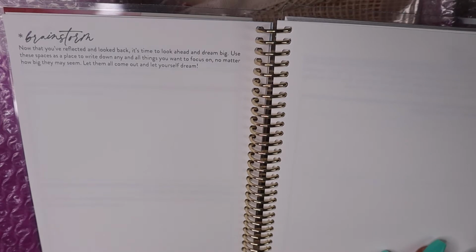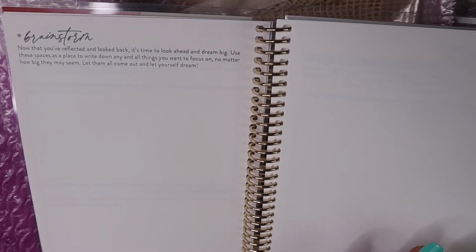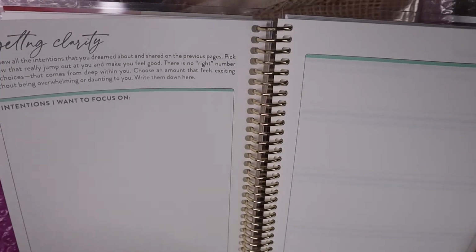Oh, yeah, this is wonderful. Oh, this is great. Yeah, well, my other journal ends, I think, in June. I forget when the other one ends. Definitely going to start using this.